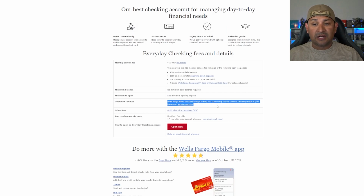Wells Fargo offers convenient ways to stay on top of your account and keep track of your balance to avoid overdrafts, which is cool. Basically, what it's saying is that if you open up a savings account, you have money in that savings account and you overdraft by accident, you can set up some protections via your savings account, which is great. Of course, there's nothing wrong with that at all.